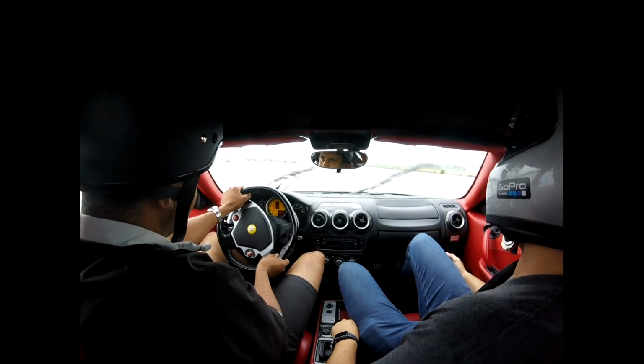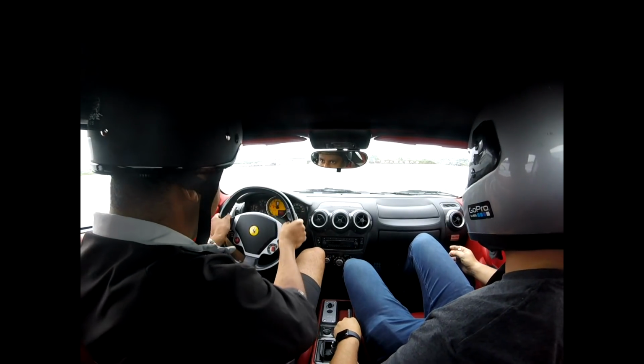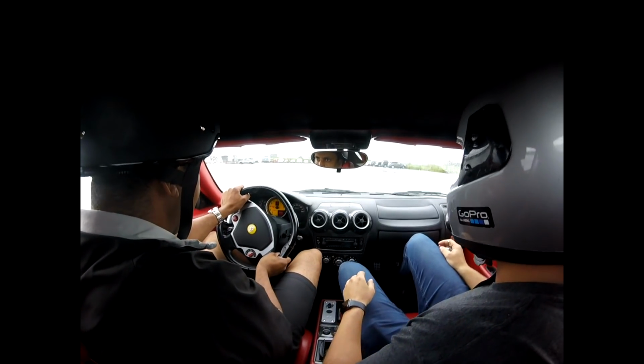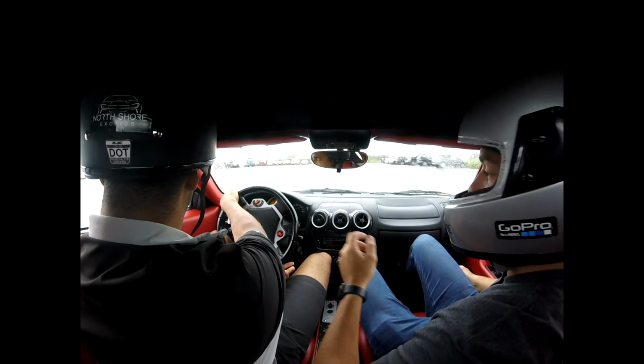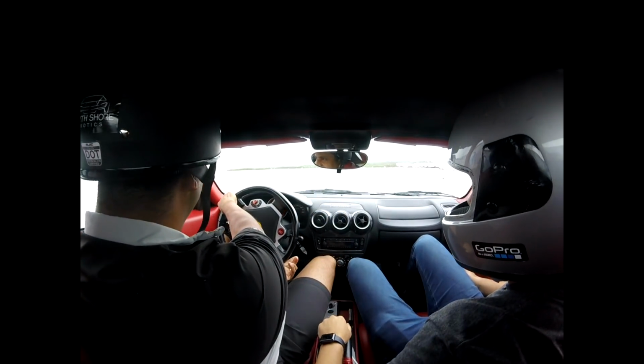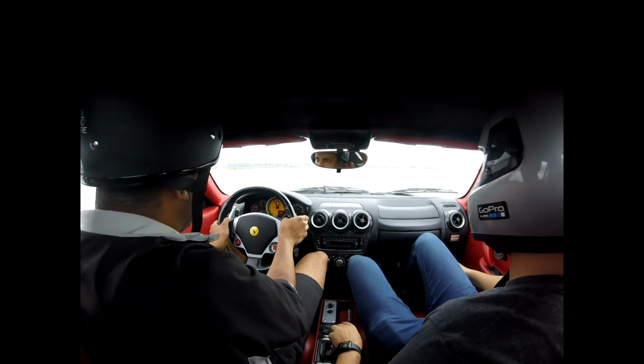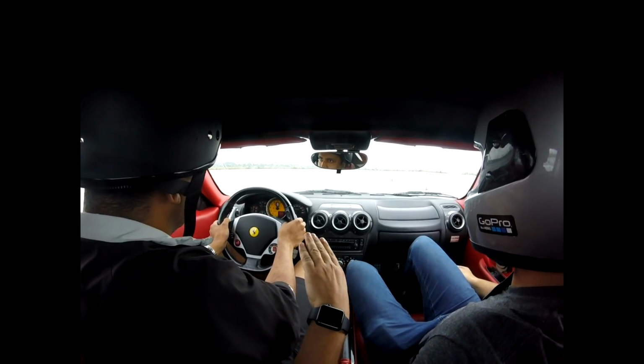And finally, apexes. I kind of knew where to look to hit the apexes, particularly in the S section. Did I hit every apex? No, I did not, but I knew where to look. I knew how to get the car set up to get myself pointed towards the apex, and it was just that knowledge. So again, I go back to the word comfort.